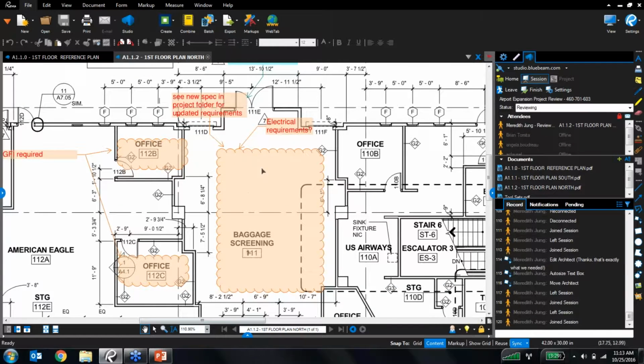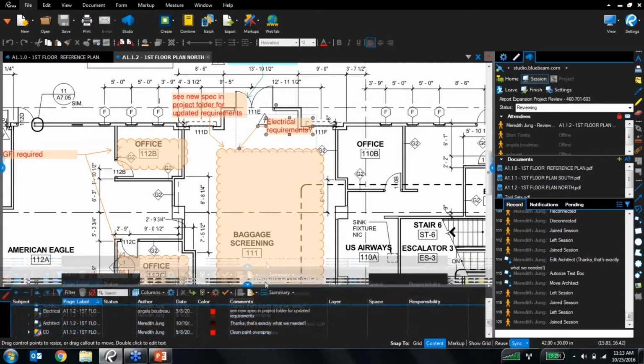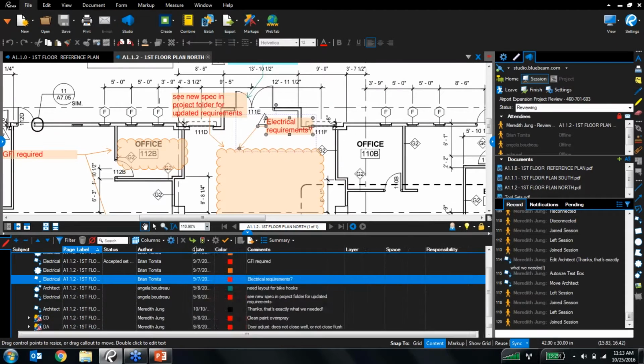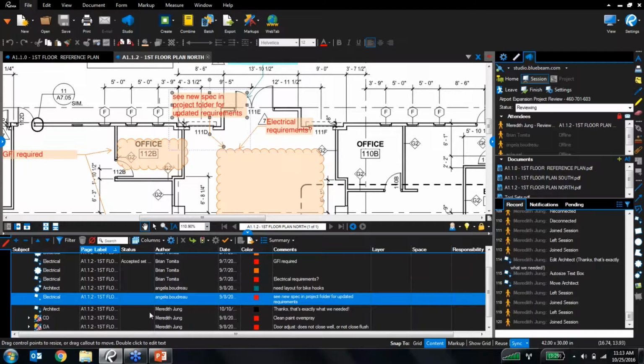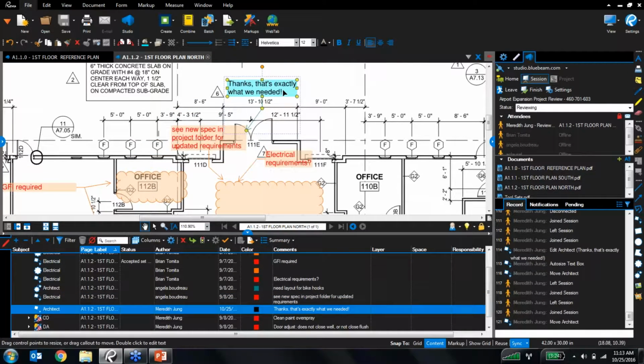So what we've got here, the baggage screening room, someone wanted to know the electrical requirements, and by someone, what I really mean, and I'm going to come into the markups list to show you who actually made that comment, was my colleague Brian Tomita on the electrical team, okay? He was wondering about the electrical requirements for the room. And Angela, who was also on that team, ended up putting new specs in the project folder for updated requirements. I then responded, letting them know that was exactly what we needed, and was very happy that they had updated those based on a conversation we had had previously.